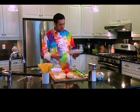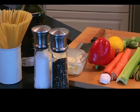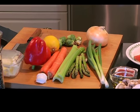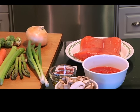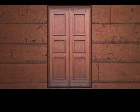I'm gonna skin this and we're gonna sear it and put it on top of the pasta. It's gonna be some kind of a soupy pasta, great for the months of winter. And it's comfort food and it's beautiful. And we'll start cooking when we get back.